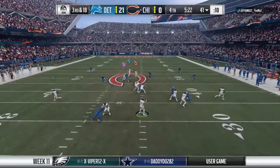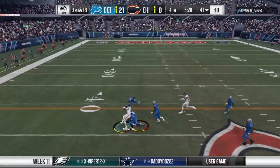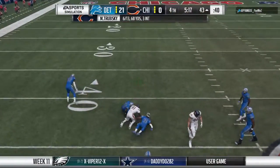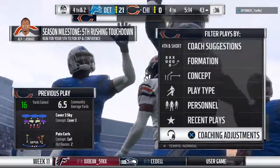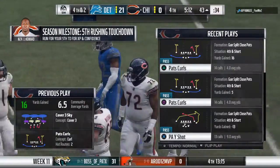Now Trubisky on 3rd and long. Over the middle, that's caught by Meredith. And he'll get it down here to the 43. They wind up getting 16, but even that's not quite enough. It's 4th down.